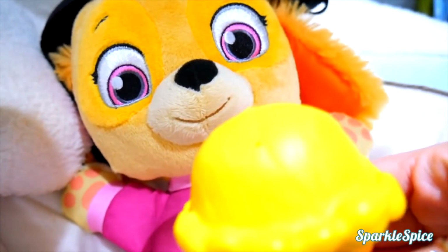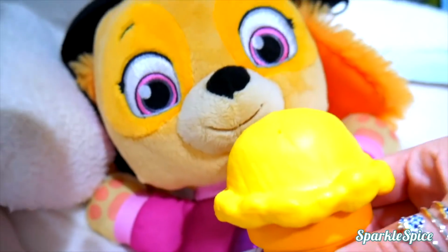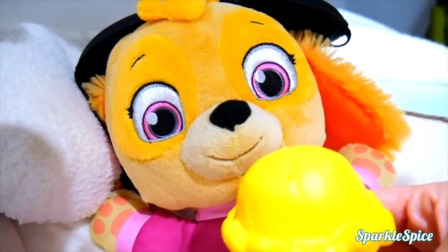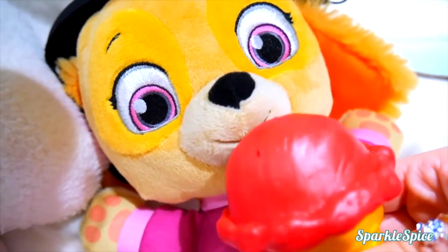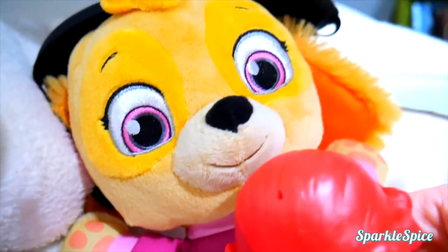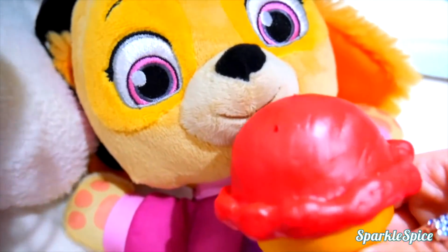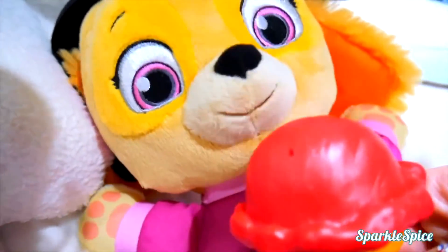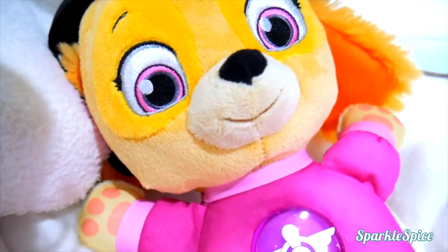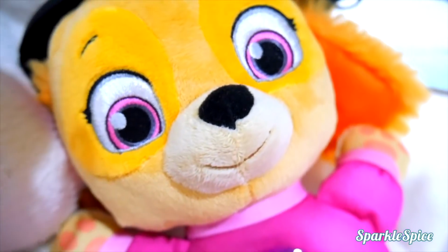Okay, here's some other ice cream for you. No! That's yellow! That's for Rubble, not me! Here's some more ice cream. It's super yummy. I'll try. No, that's red, for Marshall. Get it out of here. Sky, you're being a bad baby.